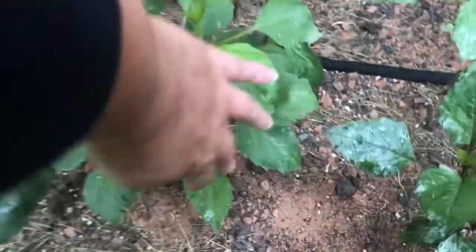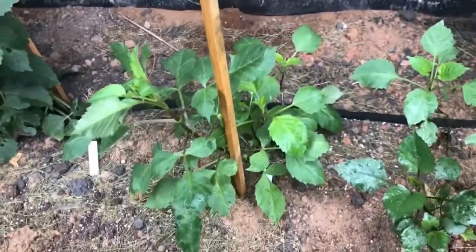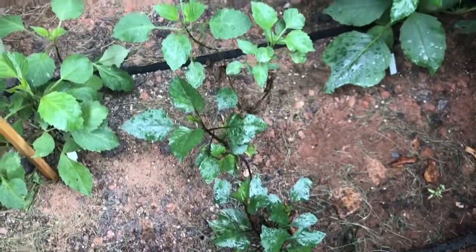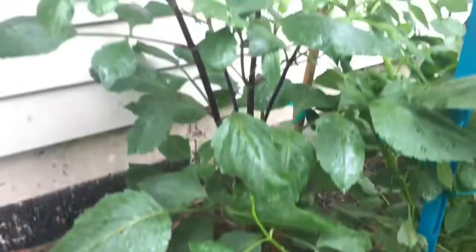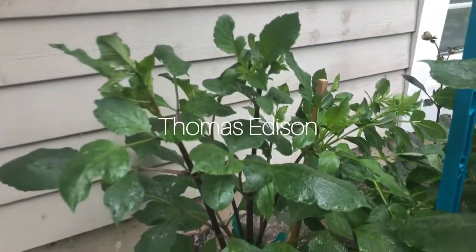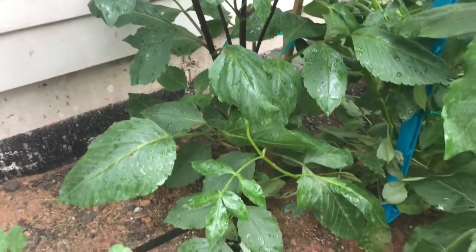Then this one is another one I got from the dollar store. It was just pink. I couldn't figure out what it was. Hasn't bloomed yet, so we'll see. And then these are just a couple of seed dahlias I tucked in here. That was a really bare spot after a couple died. Then this one in the back here is Thomas Edison. Nice healthy looking plant, hasn't bloomed yet.